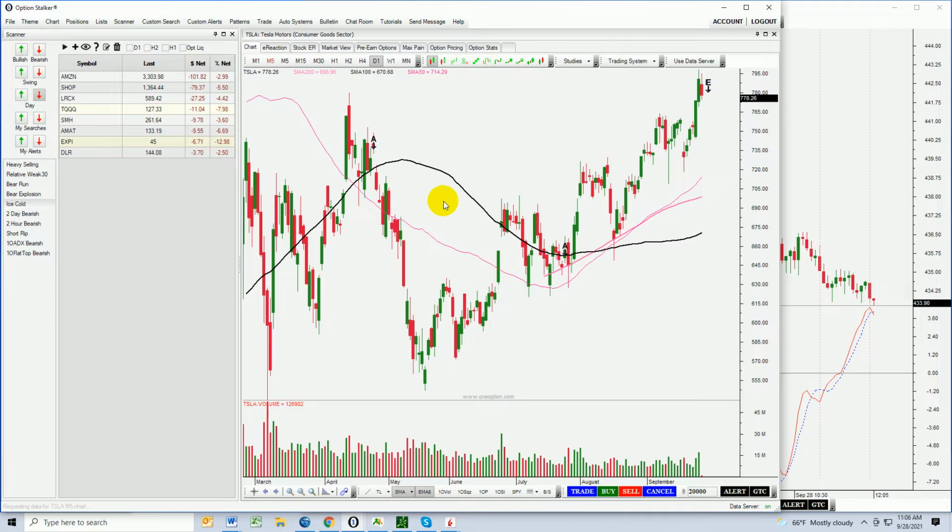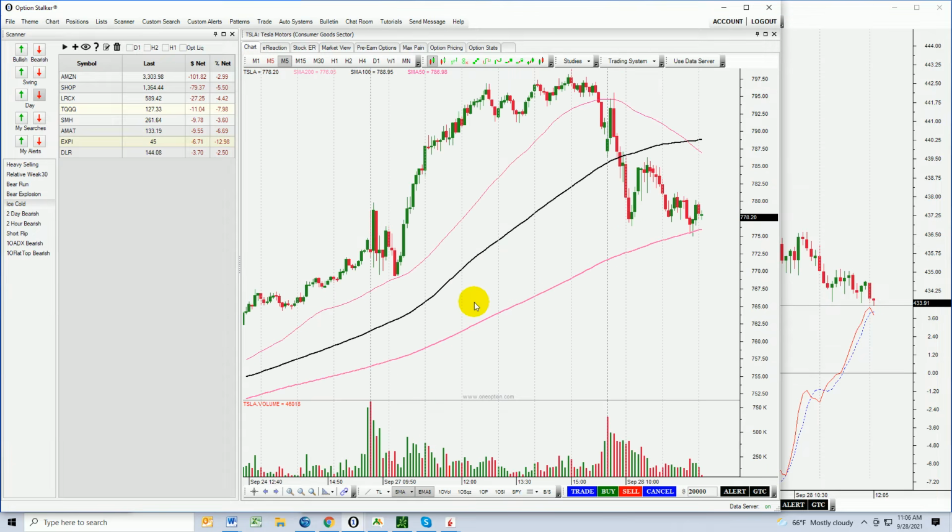Take a look at that 5-minute chart. Let's see what the stock did yesterday. Oh, yeah. If you bought this stock on the open, right there, you did very, very well on Tesla.